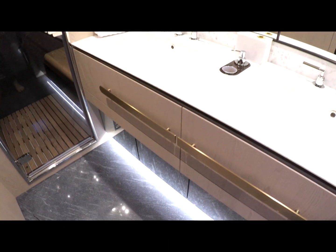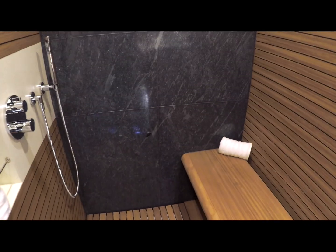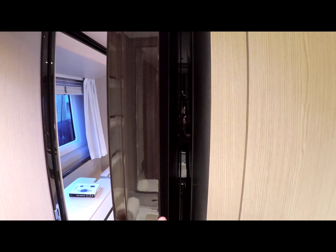Here you have your head, which is a double vanity, of course, with beautiful marble floors, marble top, and a beautifully laid out teak shower where you have a seating area. You just feel like you're in a little sauna when you're in here. Look at the thickness of the doors. I want you to see this because there are not many doors in the industry that are as thick as this.